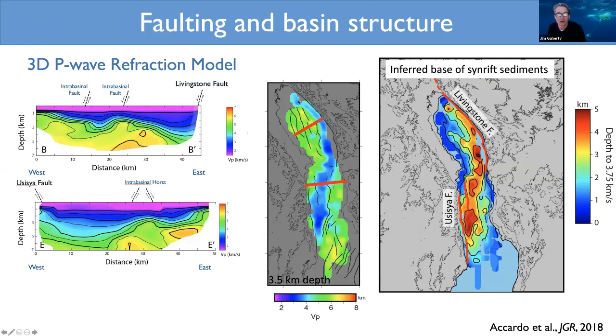And the dominant thing that you see here, that's been critical for our interpretation, is a much better understanding of the large-scale basin development associated with the large border faults. So if we use her velocity models to track the base of what we're calling the syn-rift basin part of the system, then we can project that as a depth surface on the right there.